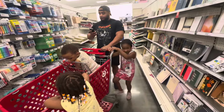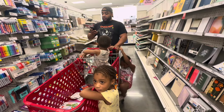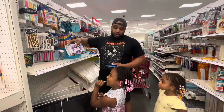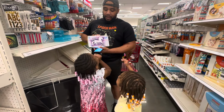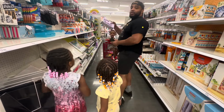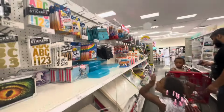And the next one. Probably try to find a unicorn backpack. Pencil case pouch. Let's see. Fat Fat says she liked this one. So cute. You like it? Yeah, it's sparkly. So she's going to get this one. It's nice. Look at the other one. That one's nasty. Yeah, that one is ugly.